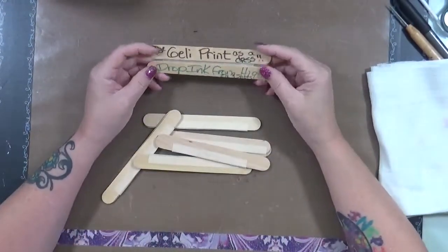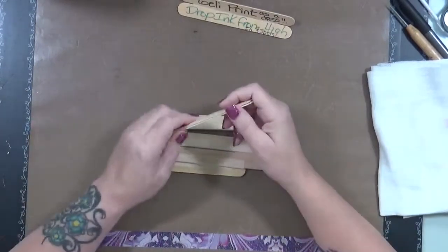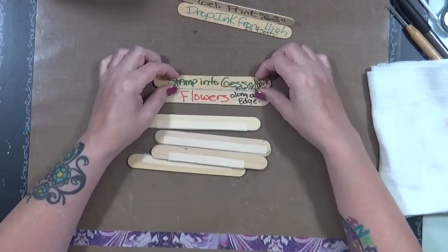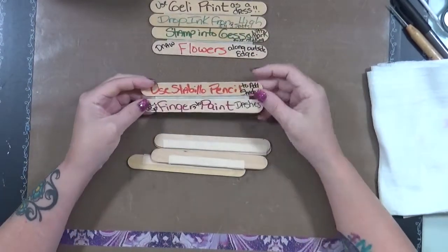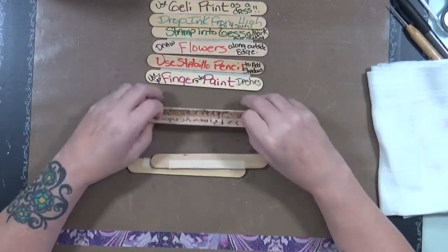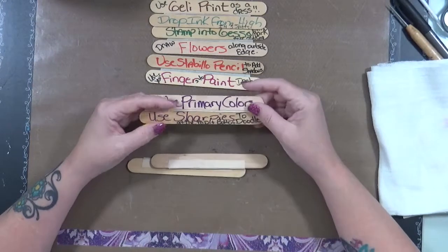First one is use a gelli print as a dress or drop ink from up high in three spots. I think I've seen this one before. Next one, stamp into gesso with mark making tools or draw flowers along the outside edge. Use a stabile pencil to add shadows or use your finger to paint dashes. Interesting. Do not use primary colors. Use sharpies to doodle at the top and bottom.